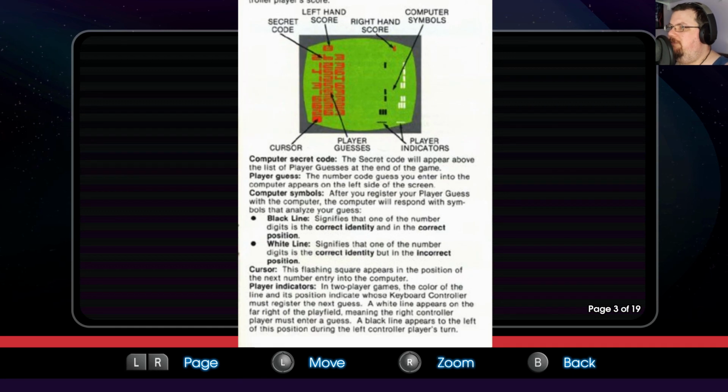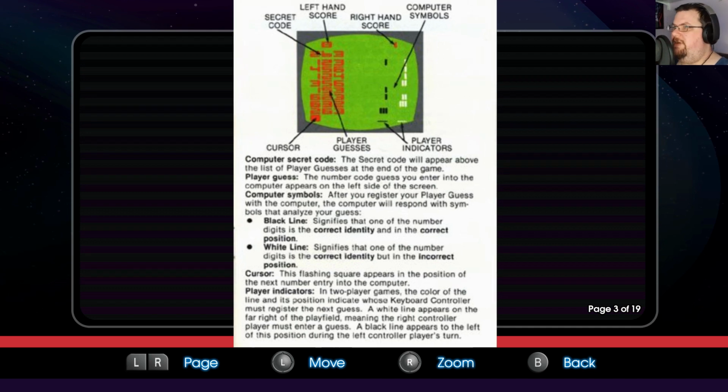Right. Computer secret code, player guess, computer symbols. After you register your player guess, the computer will respond with symbols that analyse your guess. A black line signifies that one of the number digits is the correct identity and in the correct position. A white line signifies that one of the number digits is the correct identity but in the incorrect position. Okay, so it's Mastermind basically, but with numbers.